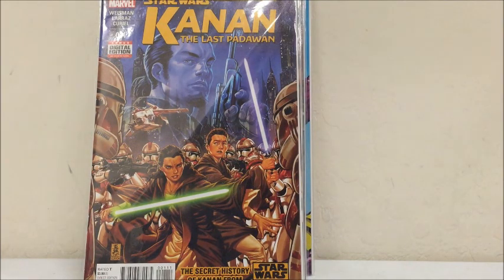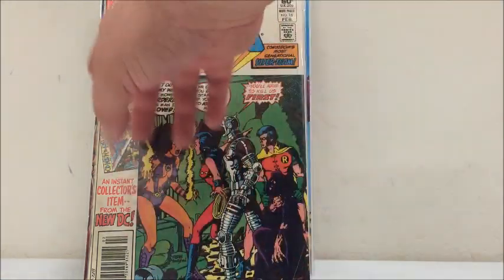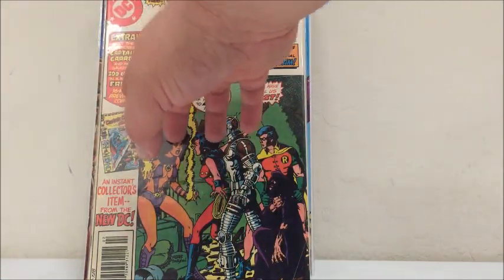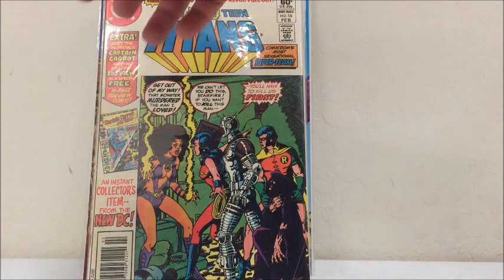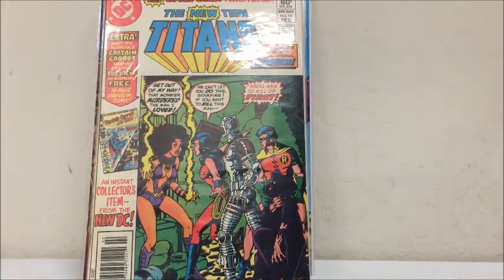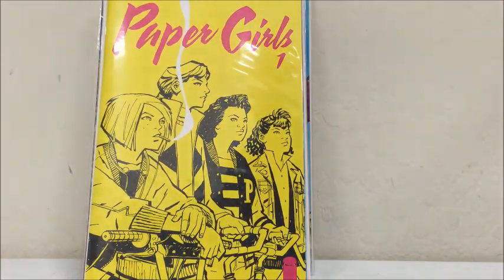One of the comic shops I go to doesn't have great back issue selections. But with this one, every once in a while you'll find some stuff better than a $1 box comic. I picked up this one for $1. Teen Titans #16. This is the first appearance of Captain Carrot and his Zoo Crew. It's beat up pretty bad, but for $1, why not? Another popular comic, I got Paper Girls #1 for $1.